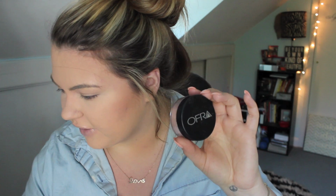Oh my goodness, guys, okay, I have a couple things to talk about. First, this stuff I got in my, oh my god, everyone's on Twitter today. I got in my BoxyCharm, and it's the Ofra Derma Mineral Powder in Pink Sapphire. It is the literal best highlighting I've ever used, and it's gonna last forever because it's a whole thing of mineral powder. Oh my god, it's the most beautiful pink sparkle I've ever seen, and when you want to glow, this will make you glow.